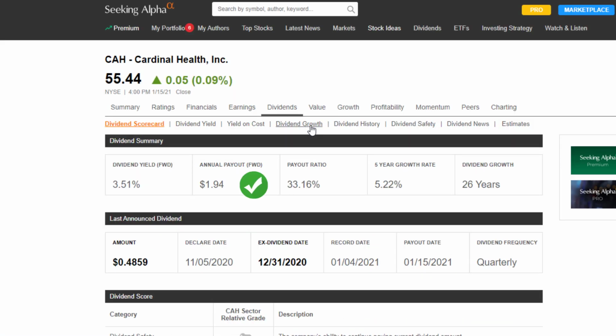Instantly you can see the annual dividends, dividend yield, the payout ratio. Now I discovered that the dividend history is not always accurate. So I like to double check that with the numbers in the list of Dividend Radar from the first tab.